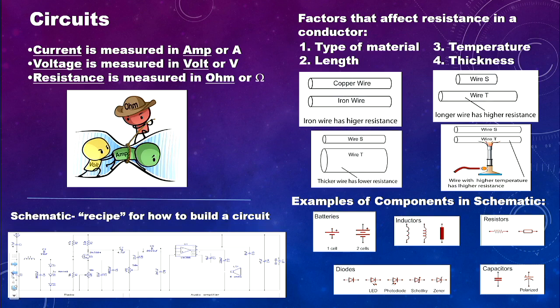The thicker the wire is, the easier it is for the current to go through. Looking at this little diagram over here, it'd be easier if this little guy were to fit through a thicker hole than a smaller one. And temperature is also going to affect the resistance. Higher temperature is going to have a higher resistance.